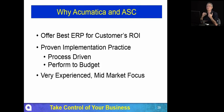We're a disciplined group at Advanced Solutions. We're process-driven in terms of our implementations. We work to a budget, and what we found is that Acumatica benefits us on our side because of the predictable software and the ways that we can configure it to meet our customers' needs.